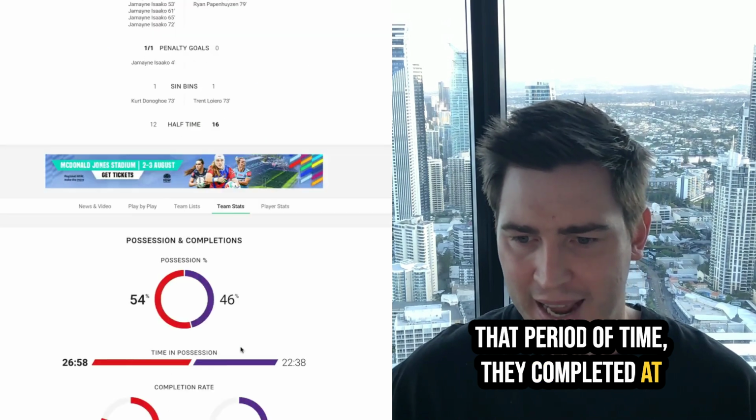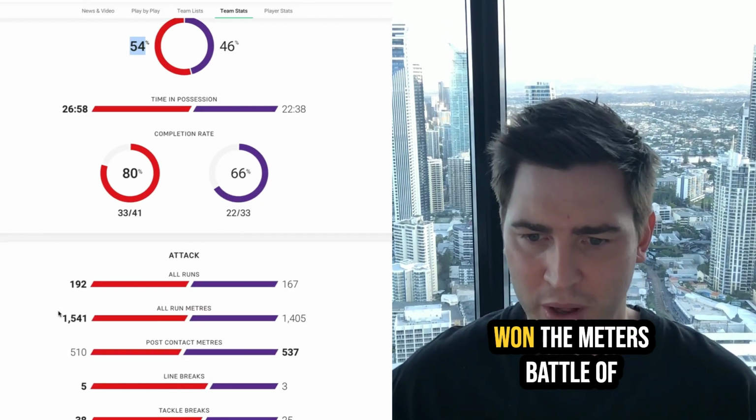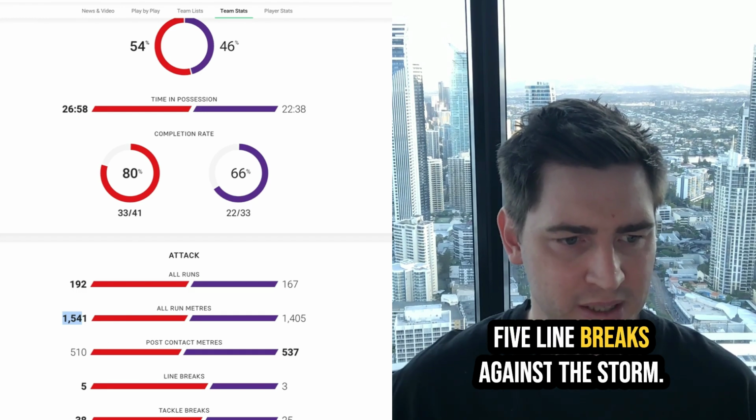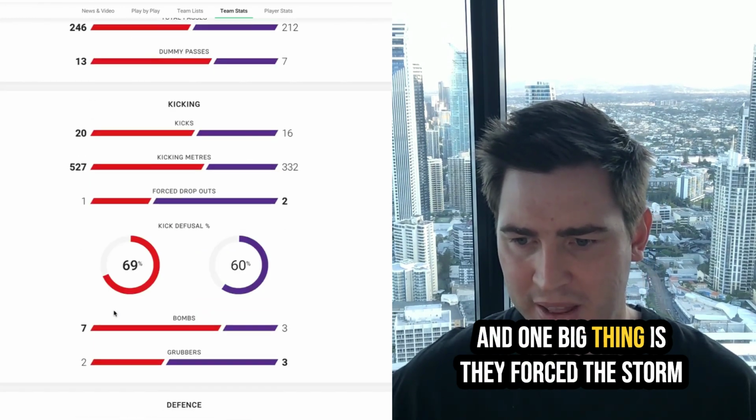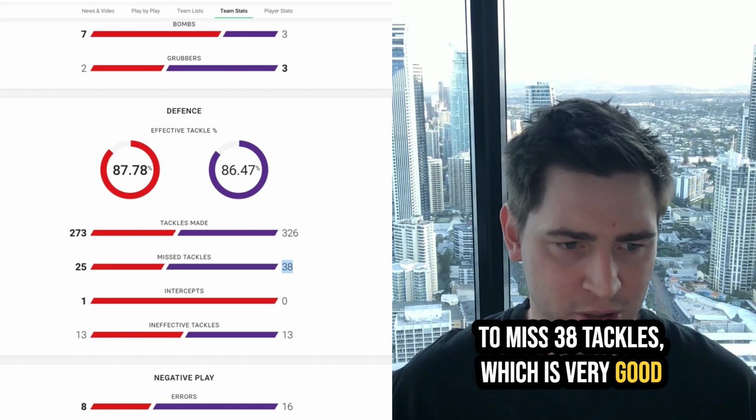They completed at 80% in this matchup, really good, had the majority of possession, won the meters battle 1,500 to 1,400, 5 line breaks against the Storm, and one big thing is they forced the Storm to miss 38 tackles, which is very good to see them do that.